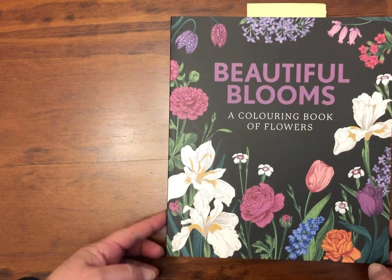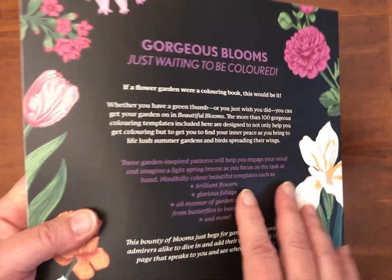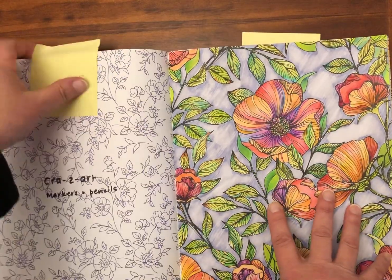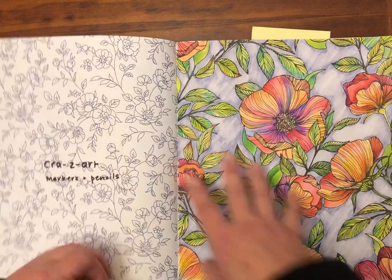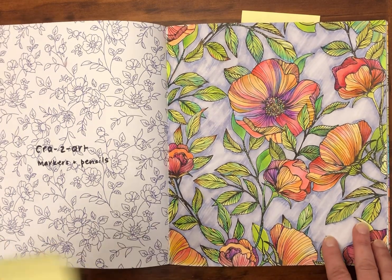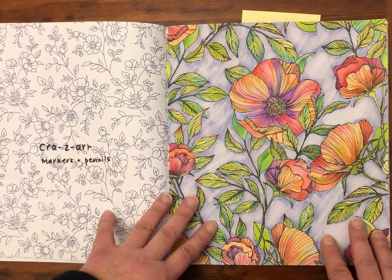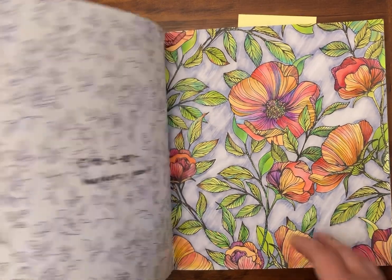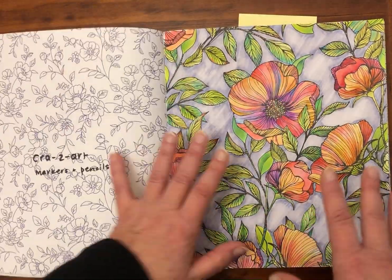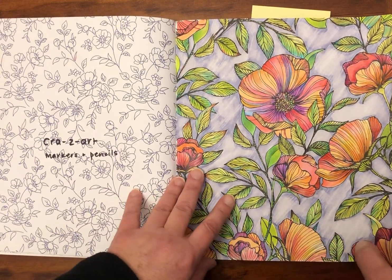Beautiful Blooms, a colouring book of flowers. This one doesn't have an artist either. It's a Shutterstock book. I did a couple of colour and chats where I talked about various things, and these books were used. So I've actually used Crazy Art markers and pencils. I talk about in the video that this is very much going to become like a working artist sketchbook where I test lots of things out, and it's not meant to be perfect masterpieces, hence my scribbled notes.